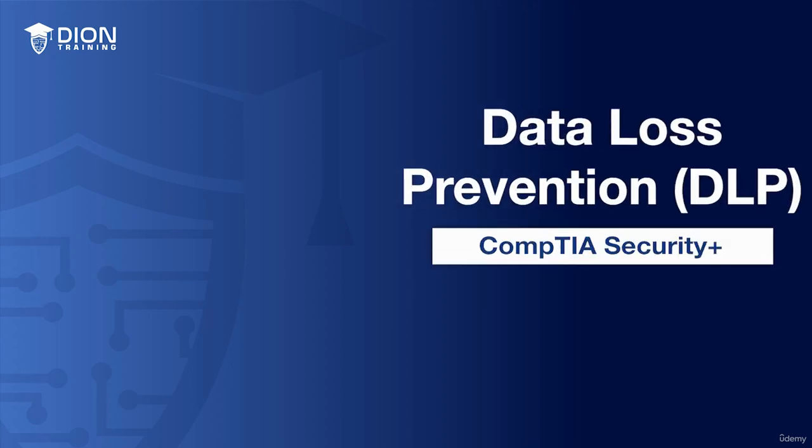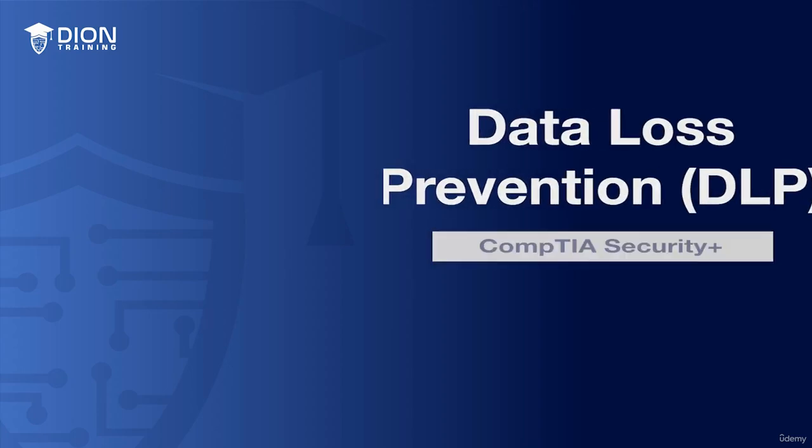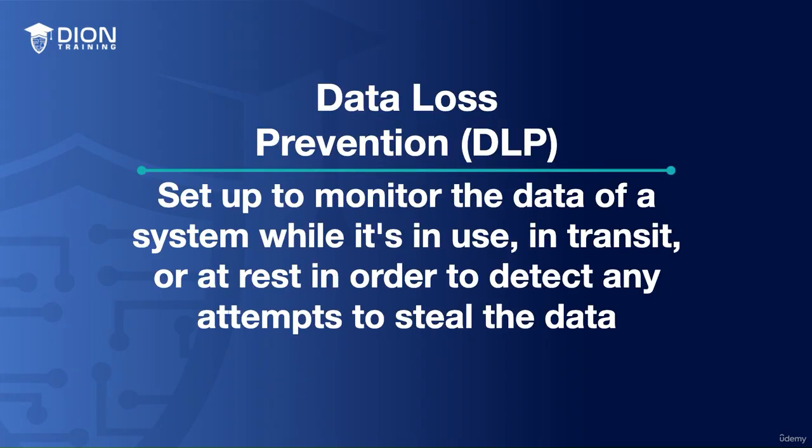Data loss prevention. Data loss prevention is set up to monitor the data of a system while it's in use, in transit, or at rest. It does this in order to detect any attempts to steal the data.